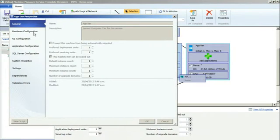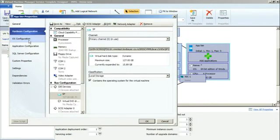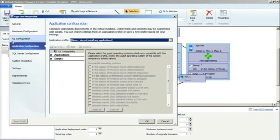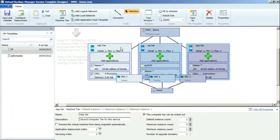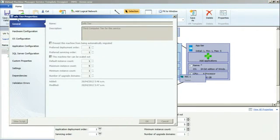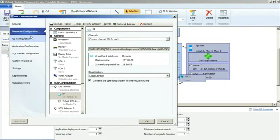In the application tier, the only thing I need to configure right now would be the hardware configuration and the OS configuration, and I'll get to the application configuration later. Besides that, that's all we need to do in here, and same for the web front end. Hardware configuration and OS configuration.